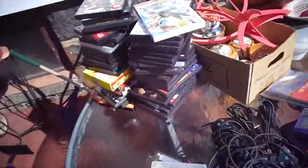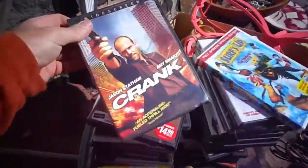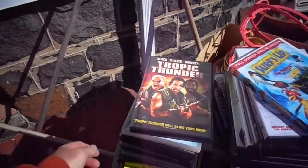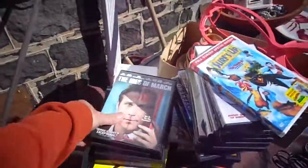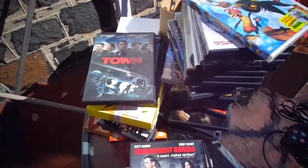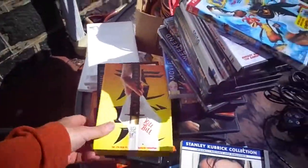Okay, let me just go through the DVDs for a friend who likes to see what I got. Walk Hard, Inception, Waterboy, I might save that to see it. Crank, I want to see Crank 2, Changeling, 21 Jump Street, relatively new movie. Tropic Thunder, pretty good movie, should be seen. I, Robot, Gladiator, Ides of March, pretty new movie. The Adjustment Bureau, a new movie. Love Story, The Town. Unbreakable, The Shining, movie that should be seen.